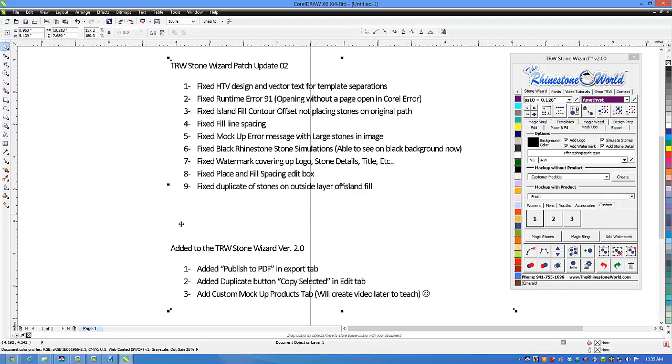So we want you to have that kind of versatility to be able to change things around that's going to fit your workflow. And I think that's what's going to be pretty cool about this customs tab here. So that's going to be pretty cool. We're going to add that in. And again, we're going to be adding some different things like this.